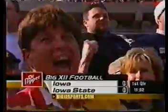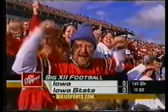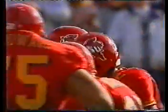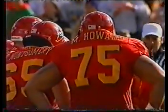We have a full house in Ames. We're ready. The fans are glad the rain has stopped, because two hours ago we were drowning frogs here in Ames, Iowa. They take over first and 10 from their own 20-yard line.